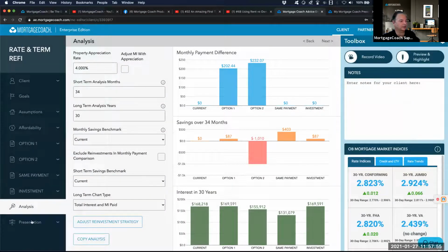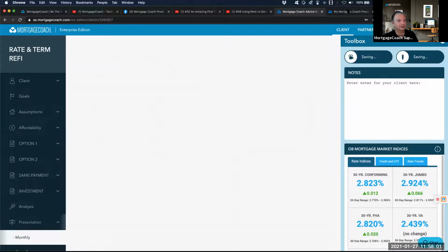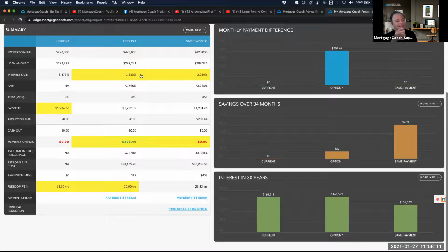I'm going to go ahead and come over here to the presentation. Now I'll show them option 1, and I'll show them the same payment option side by side. So when they look at the presentation, they'll be able to see the one that maybe they took ownership interest in choosing. Option 1, maybe they didn't want to make the additional investment to pay those points.